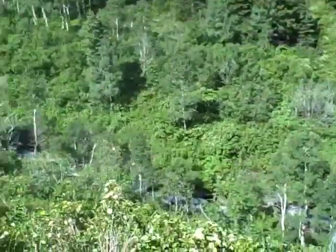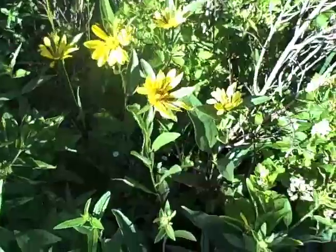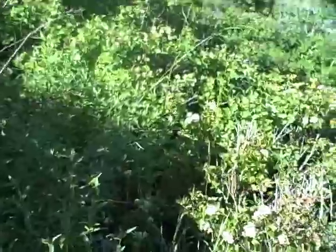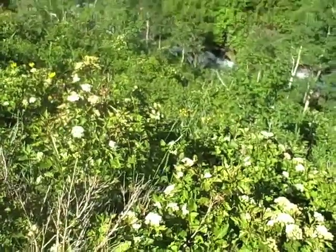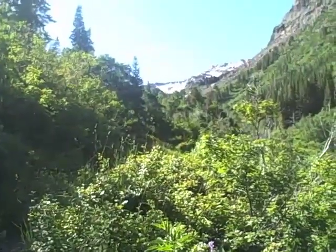And then look right directly in front of us, and we've got these beautiful mountain sunflowers with their yellows and purples over here, wonderful white blooms. I need to learn a little bit more about these flowers so I could tell you what they are, but man, what a great place. And I still have a long way to go uphill.